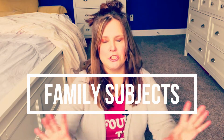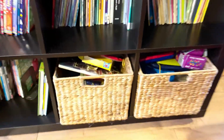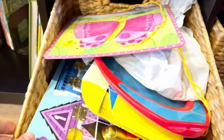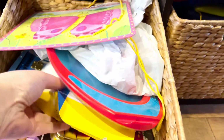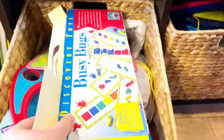So the first thing, when you have a lot of little ones in tow, is family subjects. Do as much as you can together. Let's talk about read alouds. You want to be able to educate your older children while having your little one there. During read alouds, I had a basket of quiet educational activities that my little one could play with, and it was only for this time. We did not get it out at any other time of the day except during our Bible study and our read aloud time. So she always thought those activities were super fun.